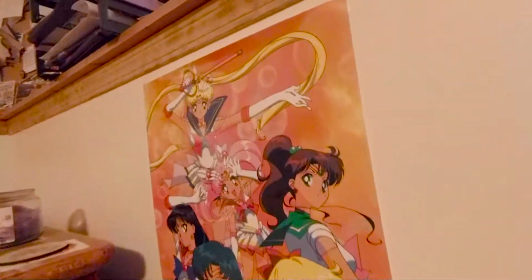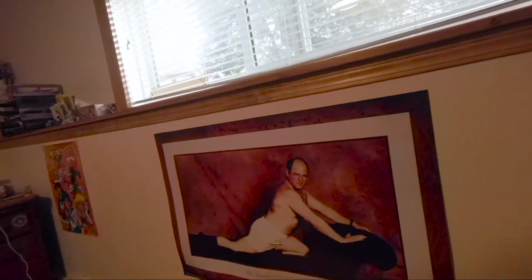Where do we go next? Oh, here's Sailor Moon. Can't forget Sailor Moon. That's a really, really old poster. I had a friend of a friend that was getting rid of that stuff and just gave it to me. I got this from a friend.